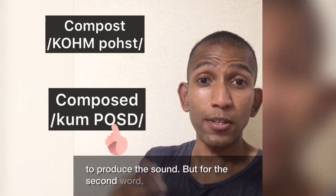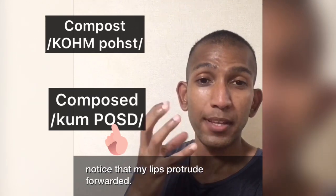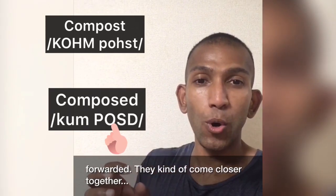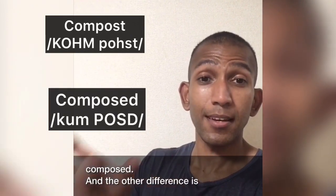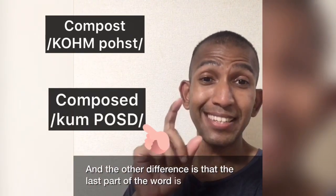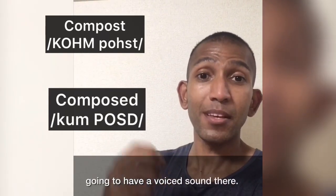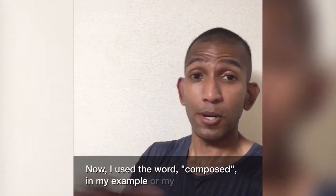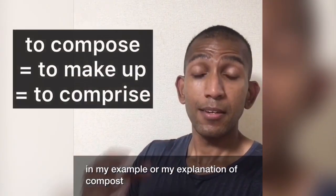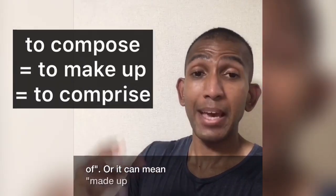But for the second word, composed, notice that my lips protrude forward and they kind of come closer together. Composed. And the other difference is that the last part of the word is a D, so we're going to have a voiced sound there, composed. Now, I use the word composed in my explanation of compost to mean consists of, or it can mean made up of.